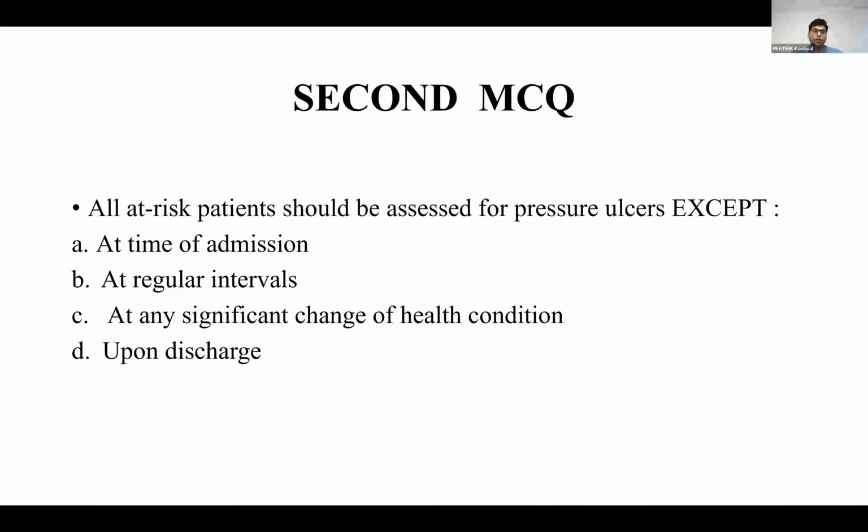So this is the second question. All at-risk patients should be assessed for pressure ulcers except. All are true, but except is there. All at-risk patients should be assessed for pressure ulcer at the time of admission, at regular intervals, at significant change of health condition, upon discharge. So anyone can answer. It's very easy. One answer is there.